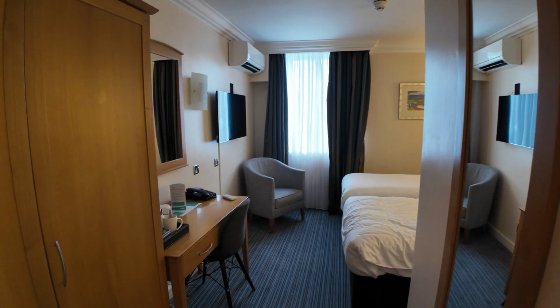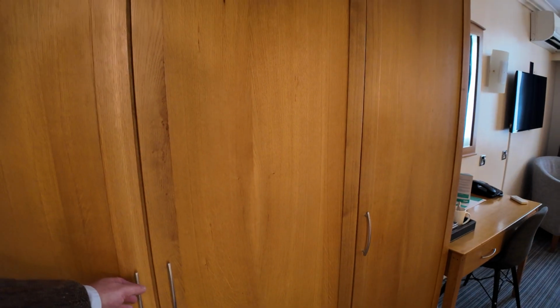Okay, I'm inside my room. This is a twin room, just an entry-level twin room on the ground floor of the Thistle Heathrow Terminal 5 Hotel. Let's take a look around the room. This is what you see when you come into the room.